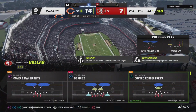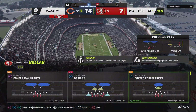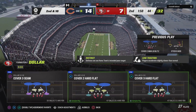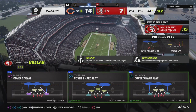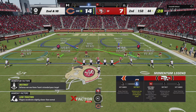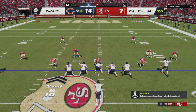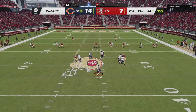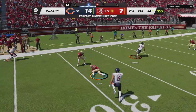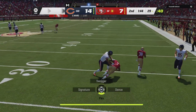A throw there, but that's going to wind up incomplete. I think he's got to be careful not to force anything into coverage right there. There weren't really any throwing lanes, but the best part for him, he's got second and third down to fall back on. On second and 10, Fields. The throw for Claypool is intercepted.